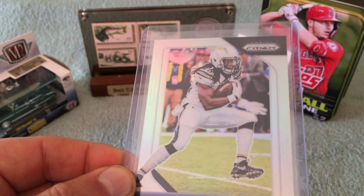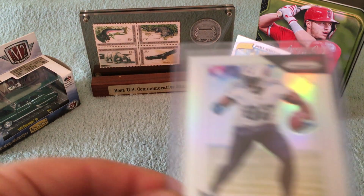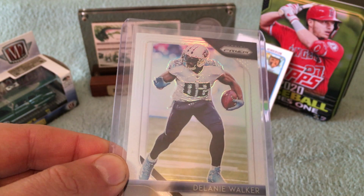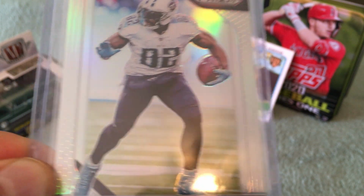Kind of hard to see the shine on these. But Melvin Gordon. Delanie Walker, one of my favorites. Always a solid player. Always puts up solid numbers. Delanie Walker. There he's glowing. See if we can get the ball to light up. There we go.